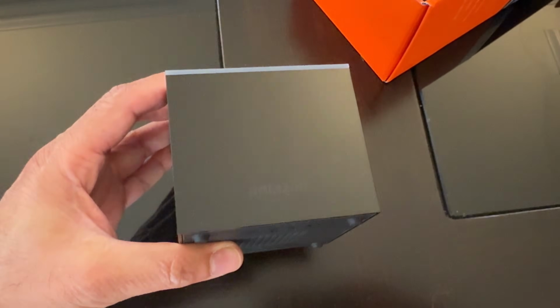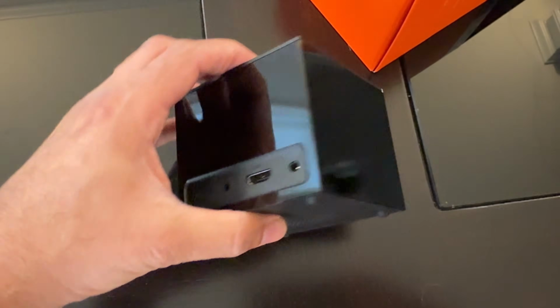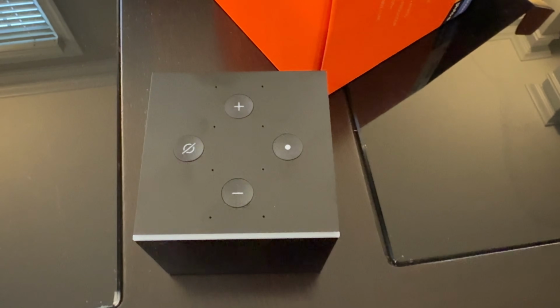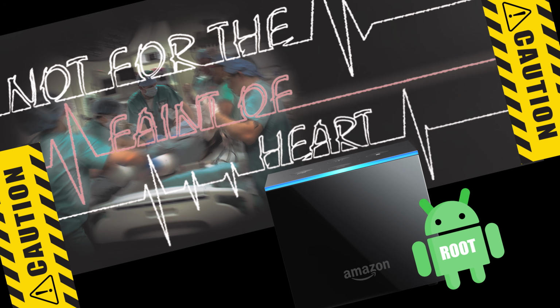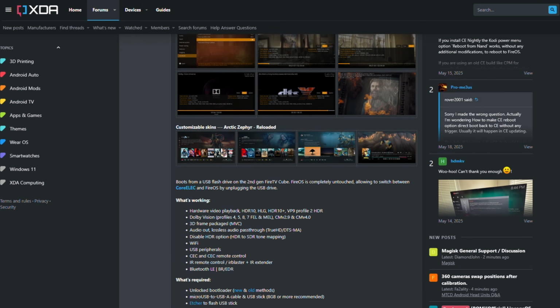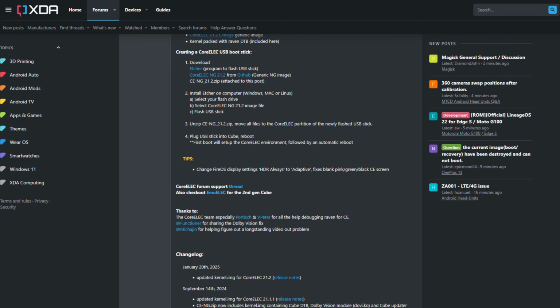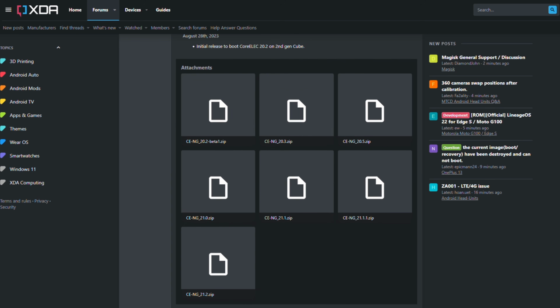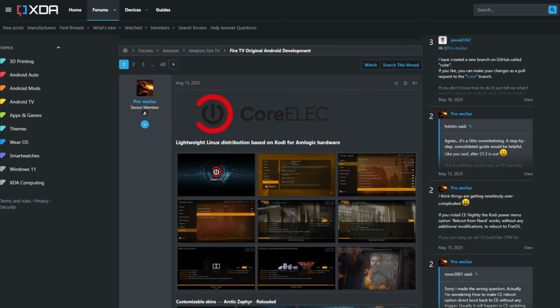The surefire way is to get something new and sealed off eBay usually. As of this recording, prices have been ranging from around $70 to $90 US. As I noted earlier, this is not for the faint of heart. Here's the thread where you'll be starting. I would advise waiting for CoreELEC 21.3 to be released. The entire setup process and instructions should both be simpler than they are now as of this recording.